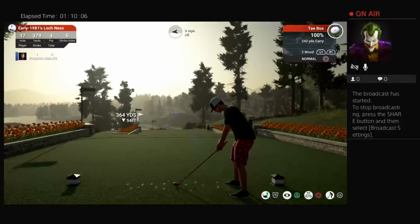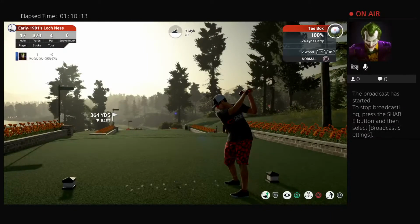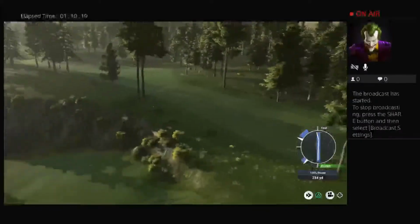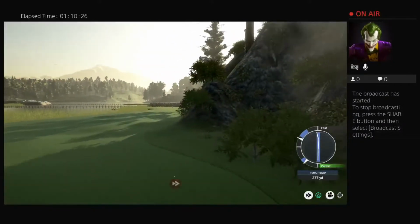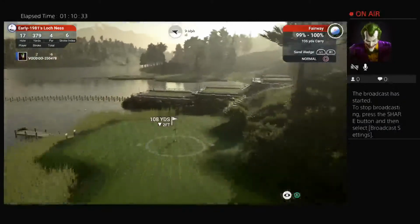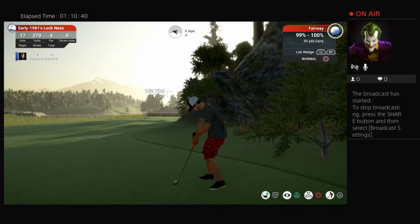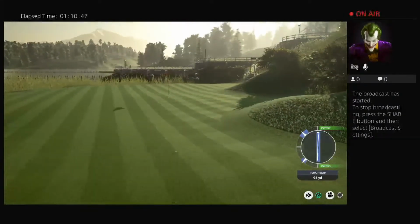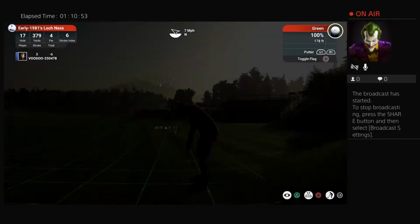And the wind definitely could be a factor on this one. Let's see how this tee shot goes. This one's a toss-up. Let's see where this one will land. And about 110 to the pin from here. And this putt's for birdie.